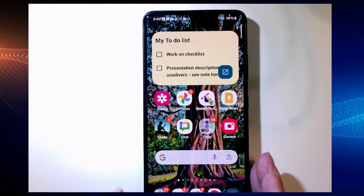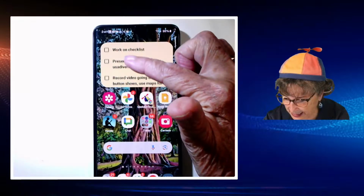So every time I look at my phone, I see it, and it's all there, but I didn't want it to take up the whole screen. So I actually will get things done if I see it every time I turn on my phone.